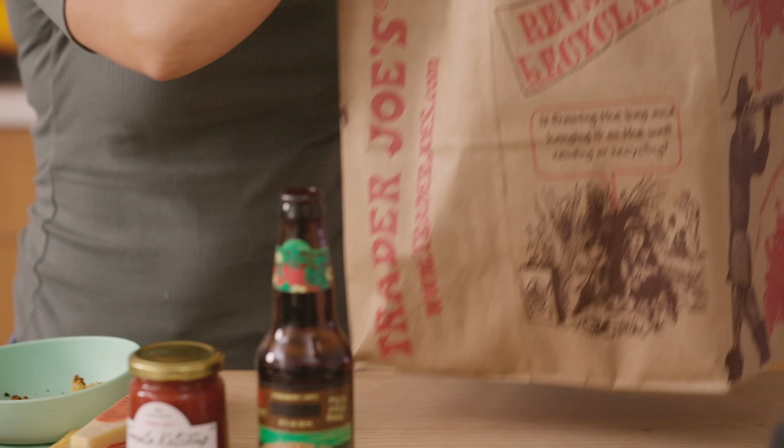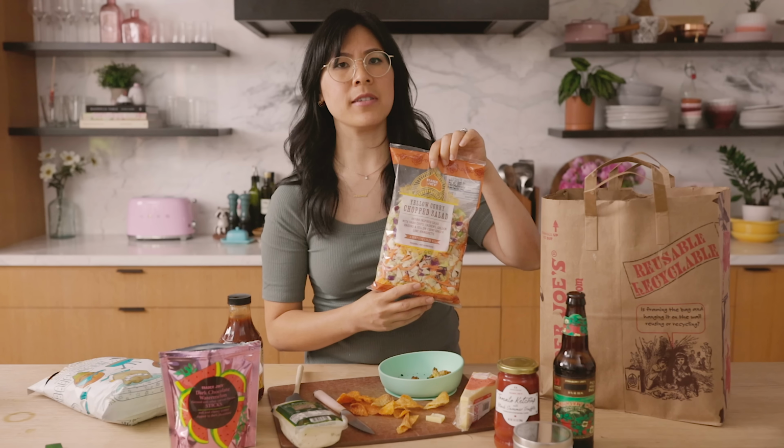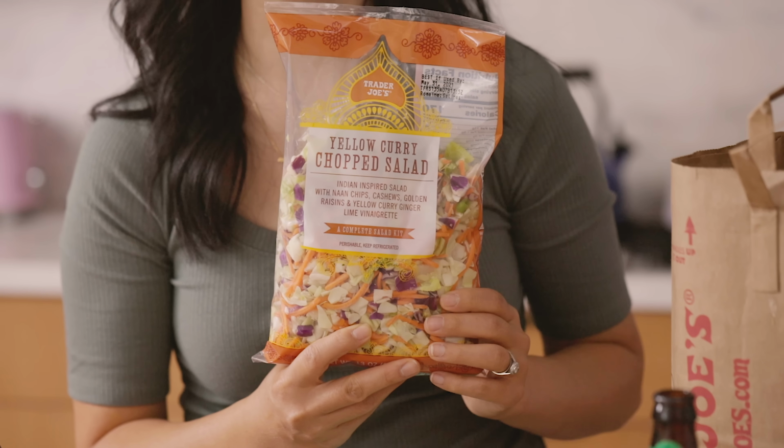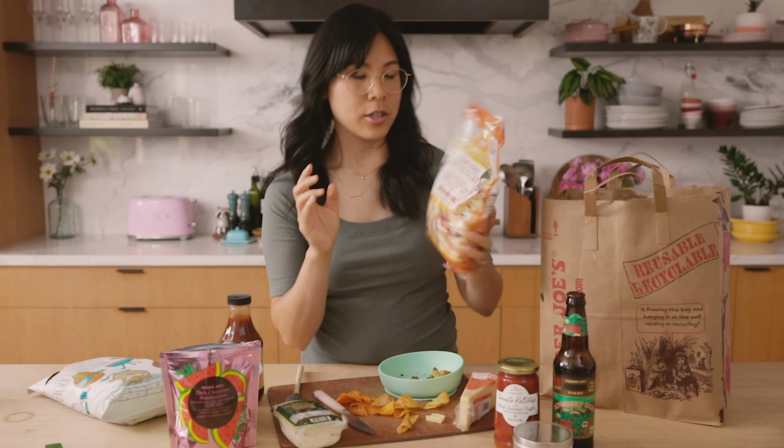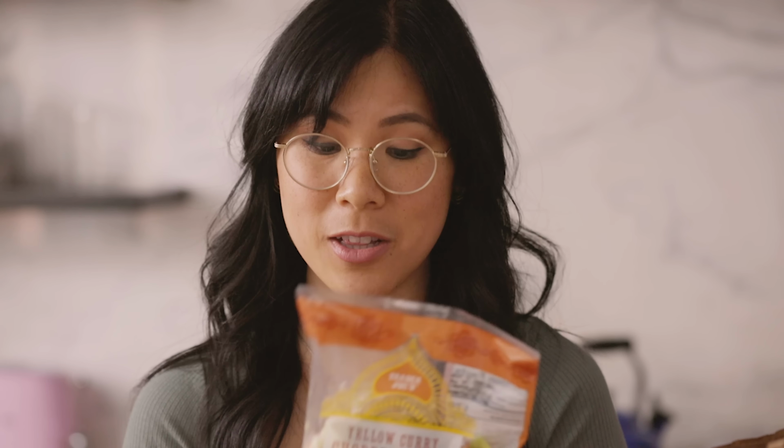All right, I have another bag. This one I was really excited to see again, and I'm not sure if they just brought it back or I just haven't noticed it was there, but I'm pretty sure I haven't seen it in a while. This is my favorite salad from Trader Joe's. It's the yellow curry chopped salad. It has naan chips, cashews, raisin, and this creamy yellow curry ginger lime vinaigrette that's tangy, creamy, and delicious. This one is such a lifesaver on those days where I just need something really quick to eat for lunch, and I love it.